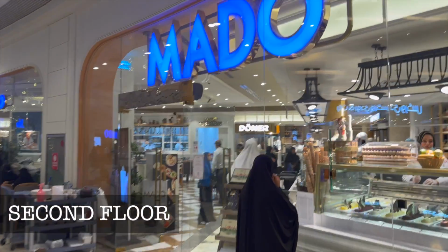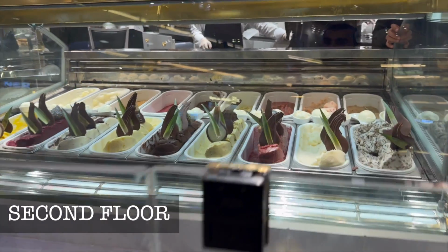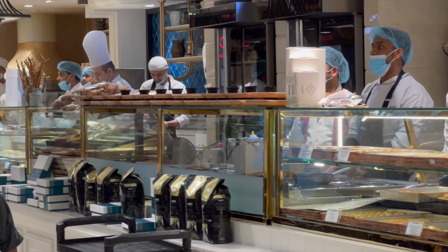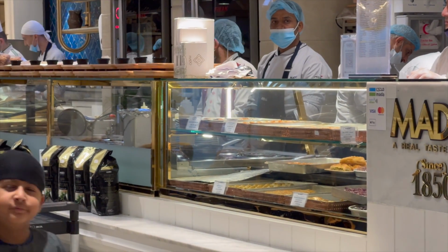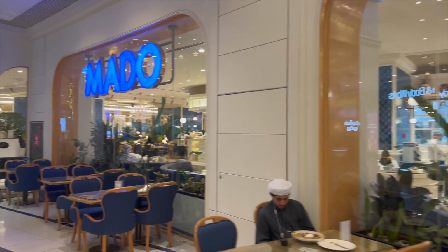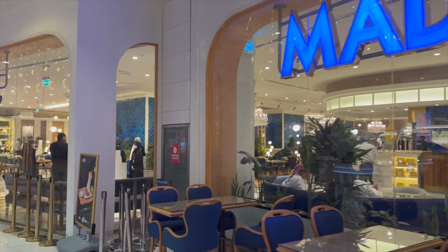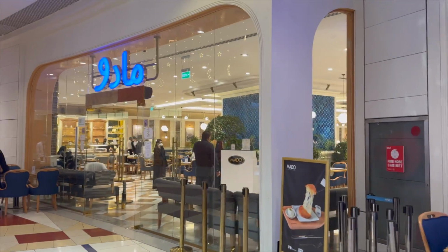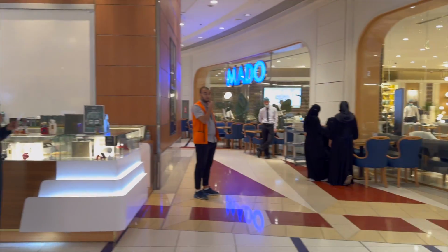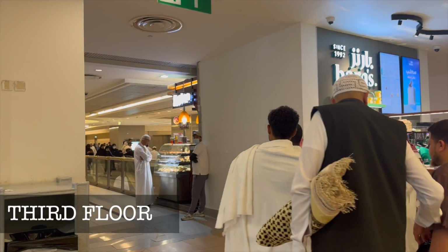On the second floor, the main food place is called Mado, which does a lot of Turkish food and also Turkish desserts. This is quite a popular restaurant here. You can see they do doner kebabs. So if you want a sit-down restaurant, then Mado is ideal. When you go onto the third and fourth floor, it's more like a food court, so it's a lot busier. If you want a sit-down restaurant which is a bit quieter, then Mado is a good option for you. It seemed to be very popular with more of the local people. Sorry, there was a guy there just giving me some oud. There are lots of opportunities for you to buy Arabian oud in this mall as well.